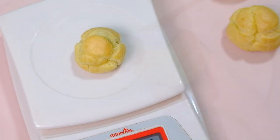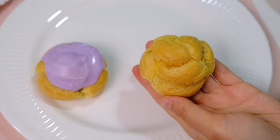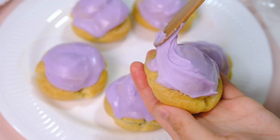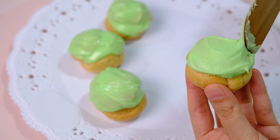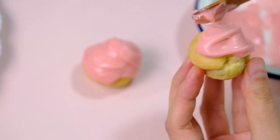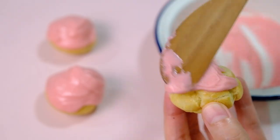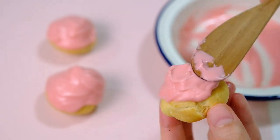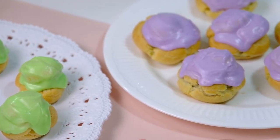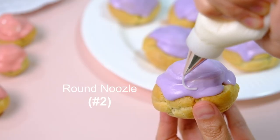Because our glaze is quite thick, I prefer to use my small spatula to apply the glaze on my choux rather than dip into it. Glaze the pastry well with each color of the icing glaze. Light purple for the large, pale mint green for the medium, and soft pink for the small size. Allow the icing to dry a bit, and then you can decorate the balls with filigree of white icing glaze as desired.